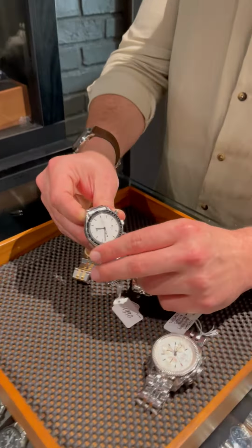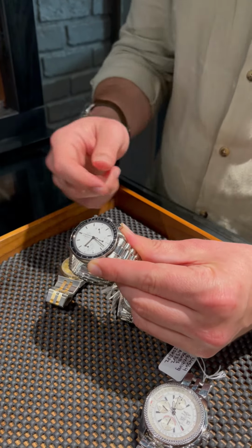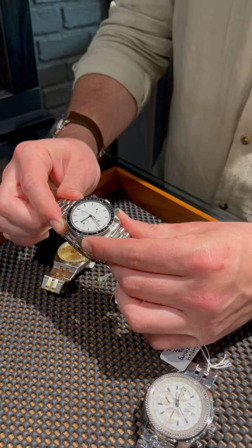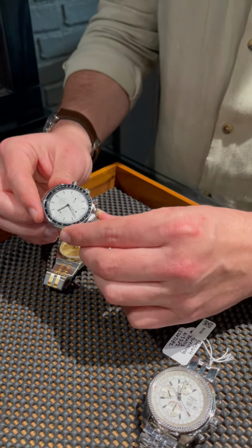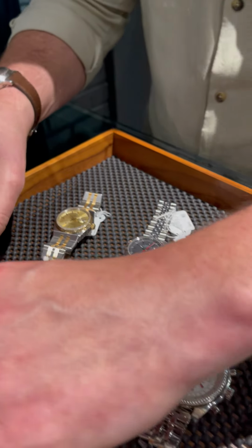Omega, one of my personal favorite brands, had a huge hit with the reduced Speedmaster. This one has a super rare albino dial, white on white. And again, Omega hasn't made this watch in over a decade, and the condition on this is incredible. This is great if you like traditionally sized chronographs.